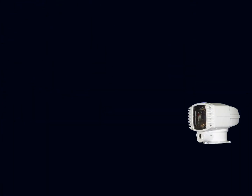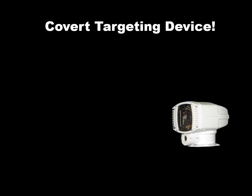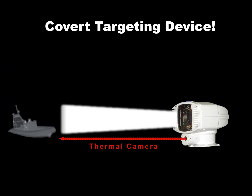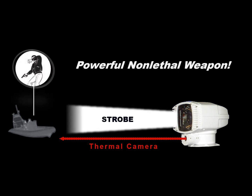On a NightFINDER system, the searchlight and camera are aligned precisely on the same target. And this alignment enables the camera to be used as a covert targeting device. The camera scans the horizon like an invisible headlight. When it spots a target, a simple flip of the switch allows the beam to instantly illuminate the target. And if required, the powerful strobe acts as a non-lethal weapon and denies the night vision of the intruder.